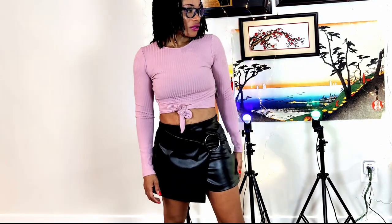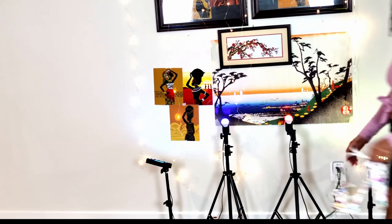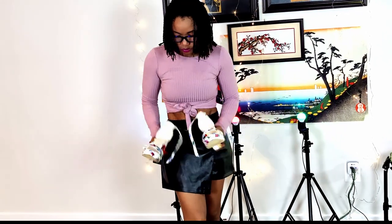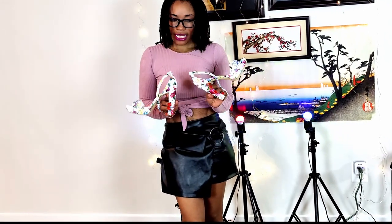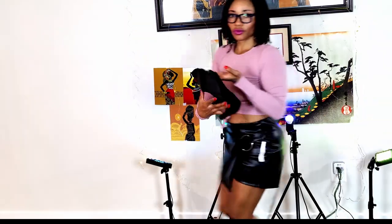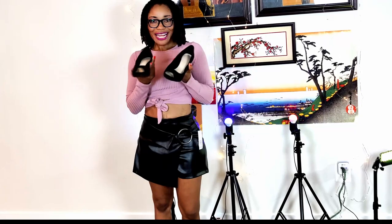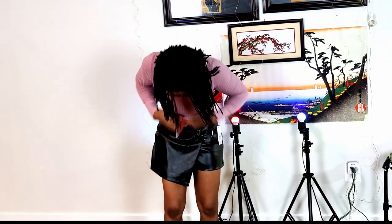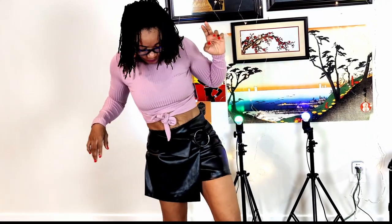I could show you guys what I could wear with it in terms of a heel. Let me do that really quick, okay? In terms of heels, I could wear these. This could match this. It's so flowery and summer-like. Or, one second. Oh, I could just wear this black one. Let's go with the black one first. Okay. Let's see.